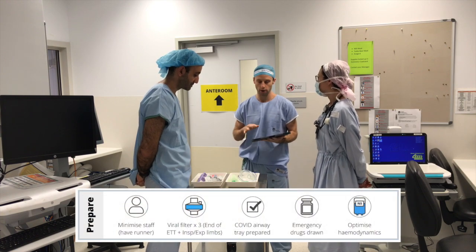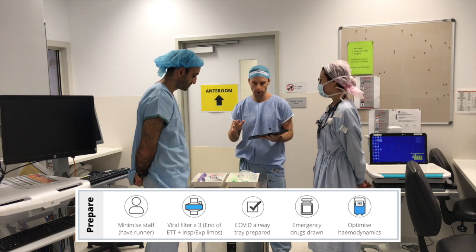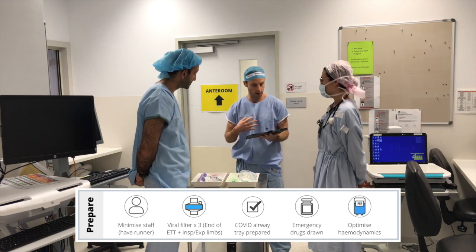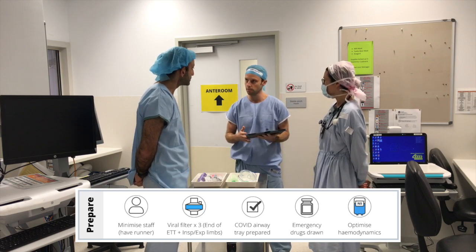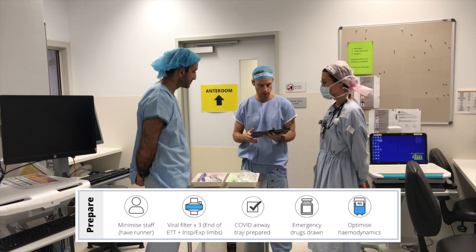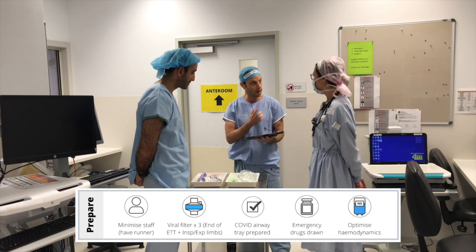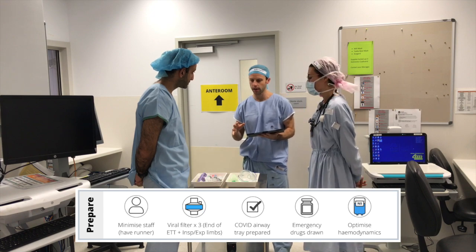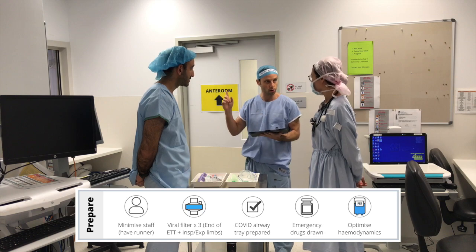A combined surgical scrub and anaesthetic huddle should take place in the observation room prior to starting the case. An anaesthetic huddle should then follow this to establish a shared airway plan prior to entering the operating theatre. The goal here is to minimise staff exposure to aerosol-generating procedures. So if no difficulty is anticipated with the airway, we advocate an airway operator and airway assistant be the only two clinicians present in the room when intubation is taking place.